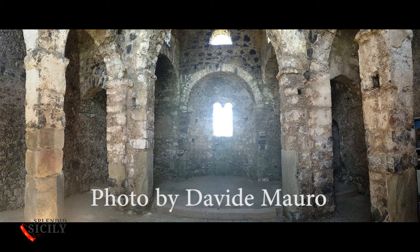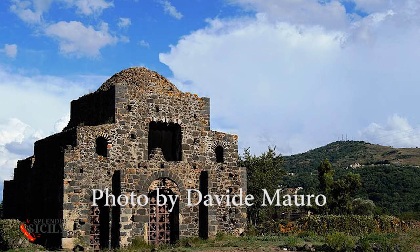The interior must have been full of frescoes. In the center, above the entrance door, there was a double lancet window. There is a beautiful dome typical of these Latin cross churches.